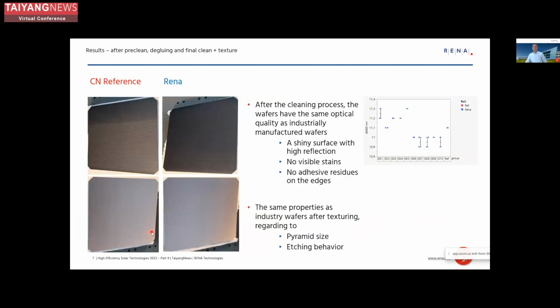To demonstrate that these processes are at a very good level, comparable to the competitors, you can see images of final clean, cut and cleaned wafers from a Chinese reference, typical market wafers after SDR and after texturing. Here you see our solutions, optically on the same level. If we look more into detail after texturing and measure the reflectivity, here in red is the reference value, and some groups we optimized are at least on the same level.